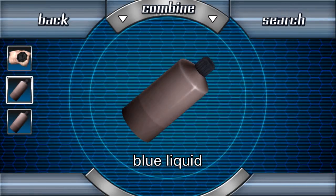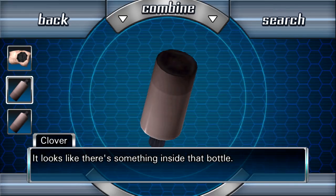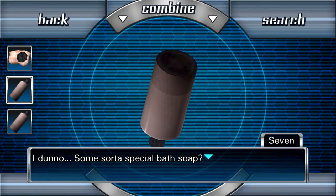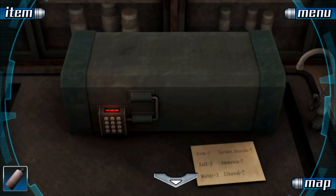And then there's the blue liquid. Just for the sake of being thorough, we'll do this. And, yep, it's bright blue. Do you think it's alien blood? Love it. Some sort of special bath soap? What a boring guess. I mean, aliens definitely do beat that.